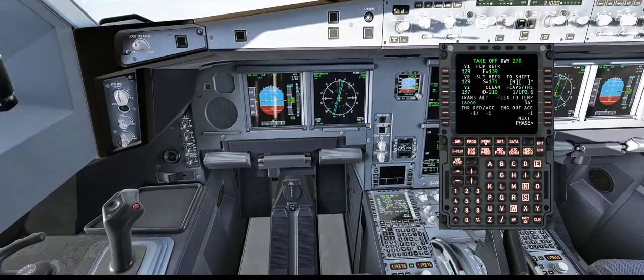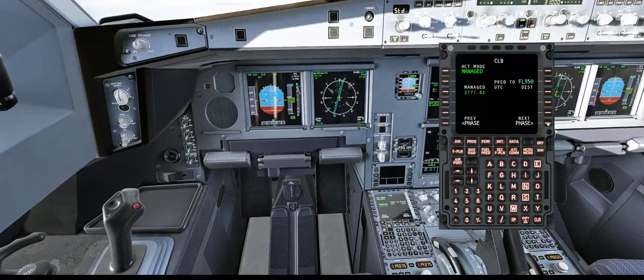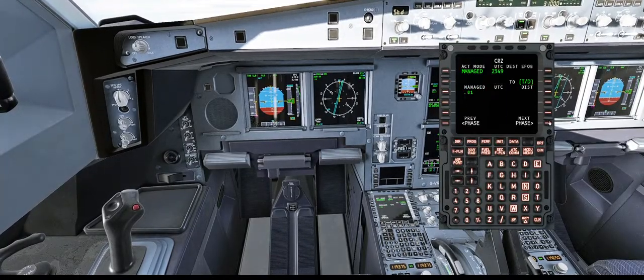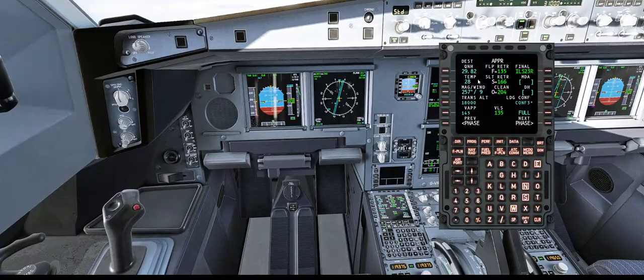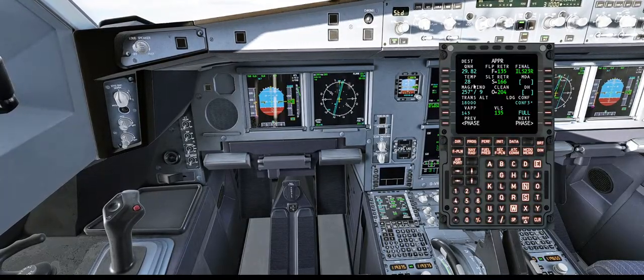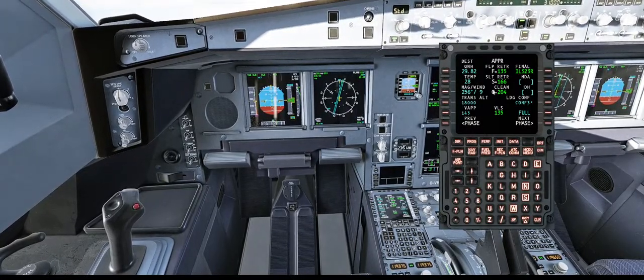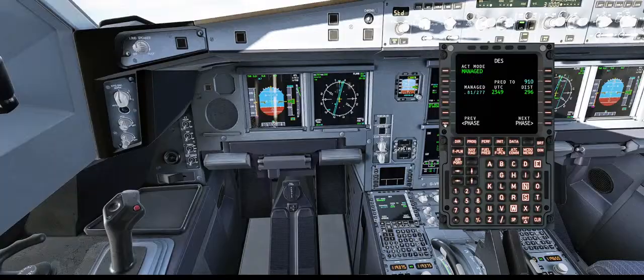Right? It's on our performance. Wow. I did not put that in there. It's already in there in the approach. Our QNH is already put in there. We're going in ILS 23 right. It's ready to go when time comes.